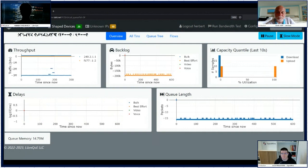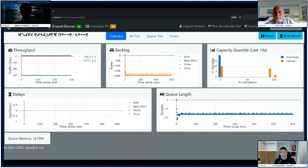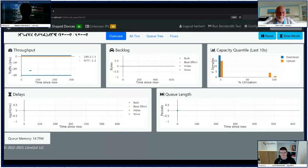And when COVID came along, everybody started working from home. LibreQoS made an enormous difference in terms of the quality of people's Zoom calls into work, accessing remote cloud systems, things like that. And so I know we've got one or two brave users who've tried this at home, other than me, because I'm building it, so I run it everywhere I can.